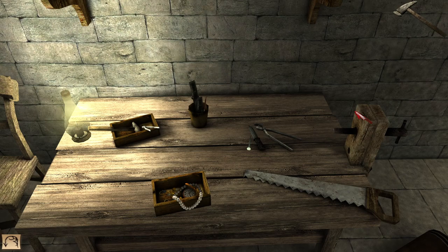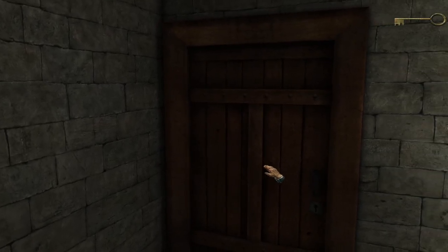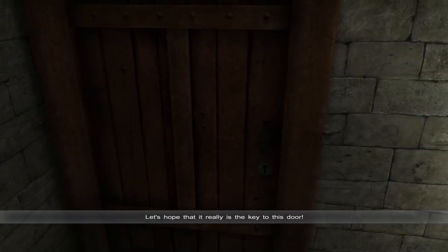Unintuitive. Okay. I'm guessing this is for the door. Let's hope that it really is the key to this door.